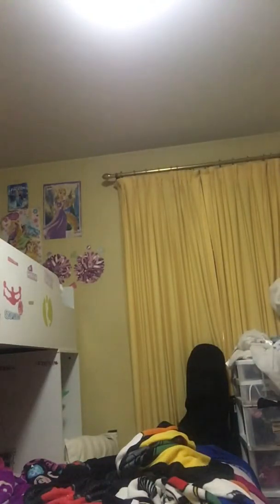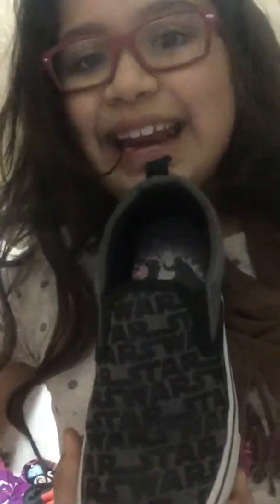What's my other Star Wars? But I can show you my Star Wars shoes. That's what I can show you. Closet tour. These are my Star Wars shoes. They say Star Wars all over it. Star Wars. And then the insides of them. The best part about these shoes is that it's Star Wars and it's memory foam. Ooh! Now my closet's a mess.